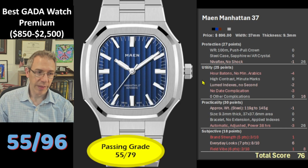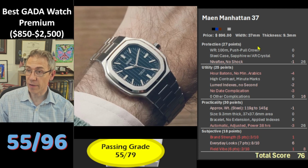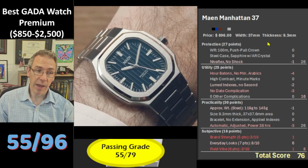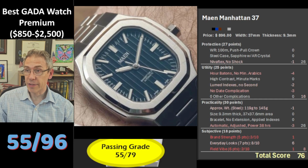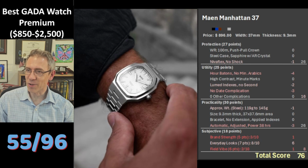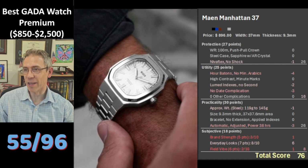Score 77. In 55th place is the Maine Manhattan 37, $896, 37 by 37.6, and it is 9.3 thick. Very thin watch. I like how they did the integrated bracelet here. That looks really cool. It is kind of Patek Philippe inspired here, kind of Nautilus inspired. I think the Nautilus goes horizontal. This one goes vertical. So it's really hitting a lot of the elements.